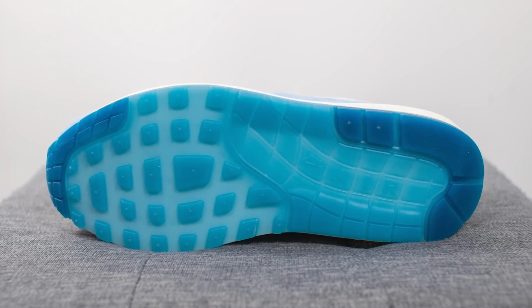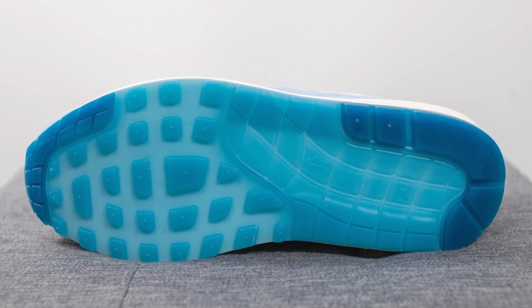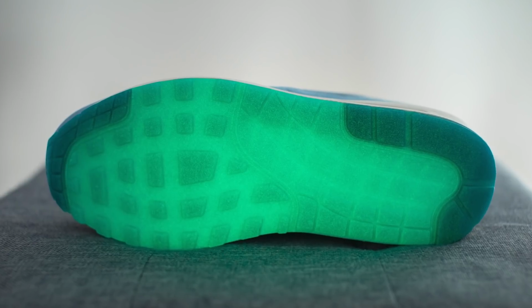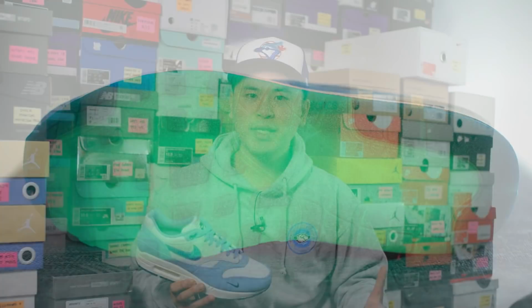Flipping the shoe over to the bottom, the outsole here is constructed out of this semi-translucent blue colored rubber. Just like the air bubble itself, this outsole is also glow in the dark, and as for the traction pattern, it's just the same as all your other Air Max 1s, so we have this waffle style traction pattern on the forefoot, along with Nike Air branding down the heel. So that breaks down the look and the construction of these Blueprint Air Max 1s.